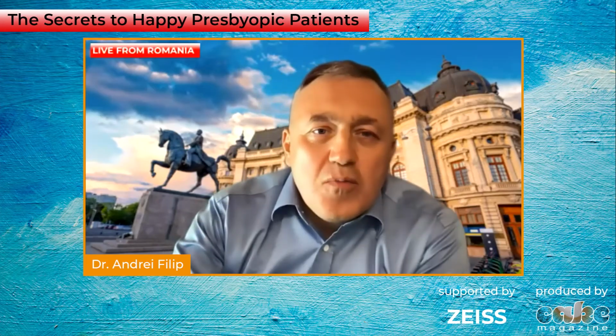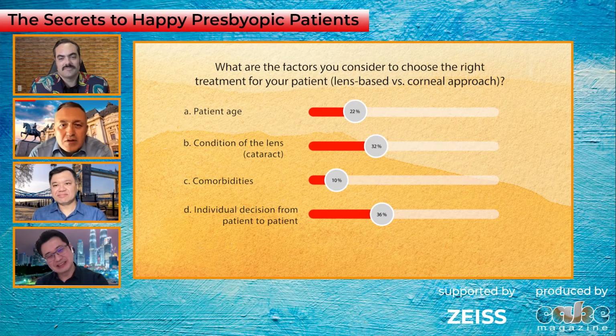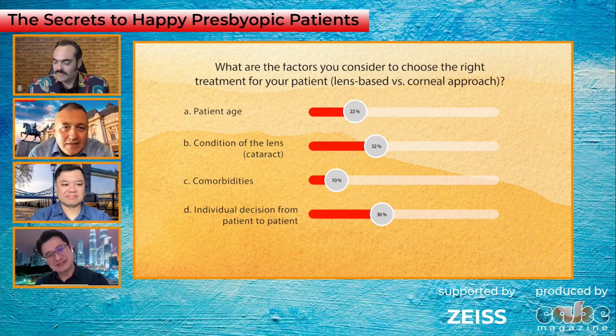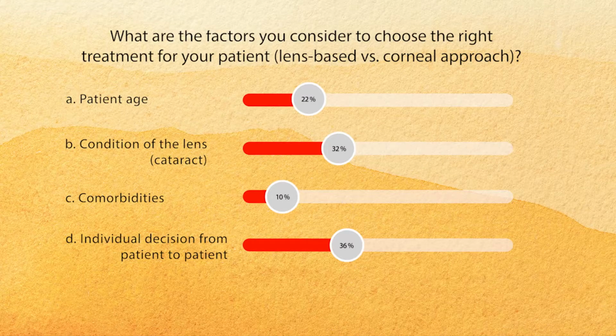It's an individual decision. As we said, there is no perfect solution that fits everybody. So it's our job to try to consult our patients and help them choose the right path. Yeah. So I think that's the most important point. And of course, as I was talking about, Presbyon can treat non-cataract eyes. So if you have cataract, we have great multifocal lenses here on the market, so we can use them.